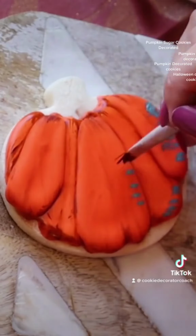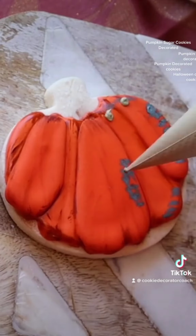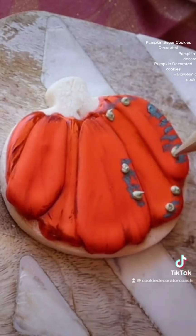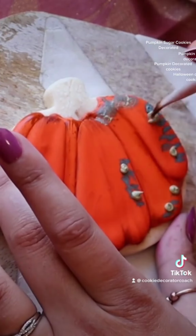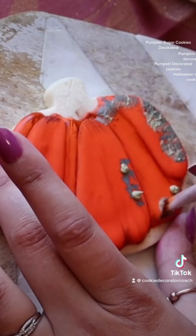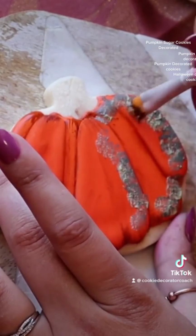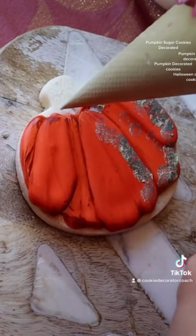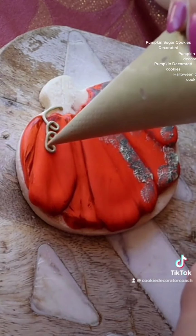So these are the product of a trip to my local grocery store, where they had the cutest pumpkins in a buggy at the front, ready to be picked up and brought home and put into a cute cookie decorating video. They had just some little cute green specks on the side, and they weren't like the perfect traditional pumpkin. They were kind of an odd shape, which made me adore them even more.